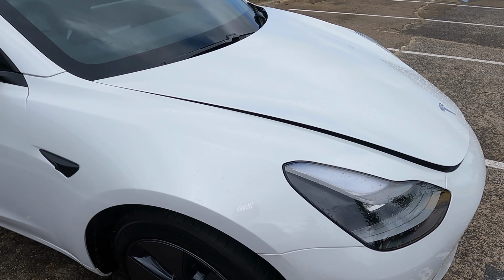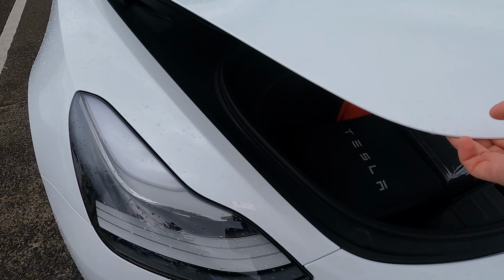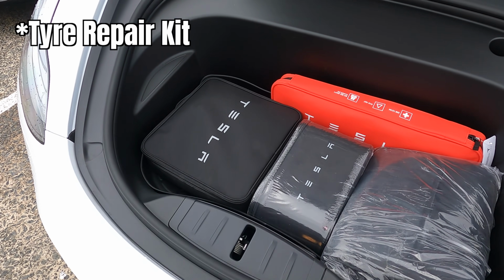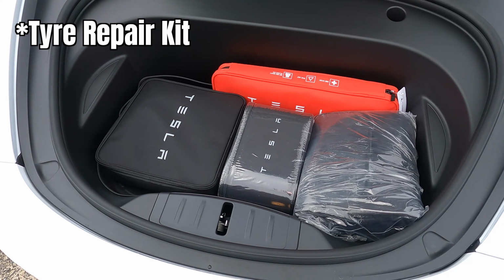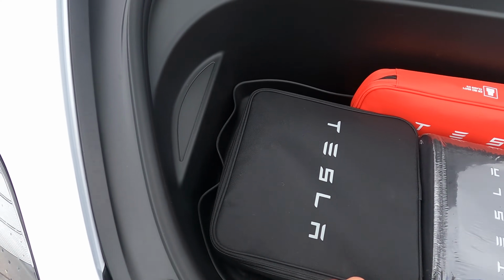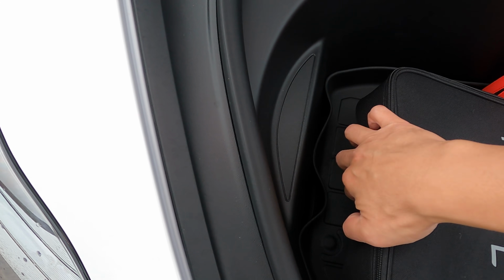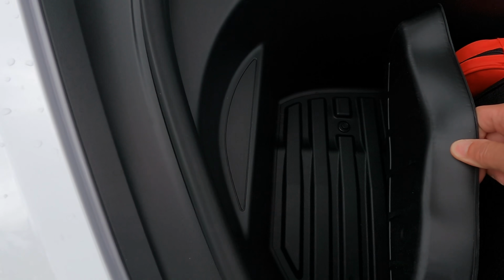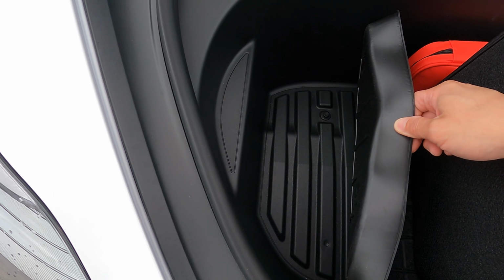Okay, let's have a look at the Frunk. Pretty sure this hasn't changed from the US. Very good wheels, got the spare tire kit, very handy to have. And yep, he's also got the front Frunk mat as well from Tesla, very good. And I think that's good to have because it doesn't look very good underneath.